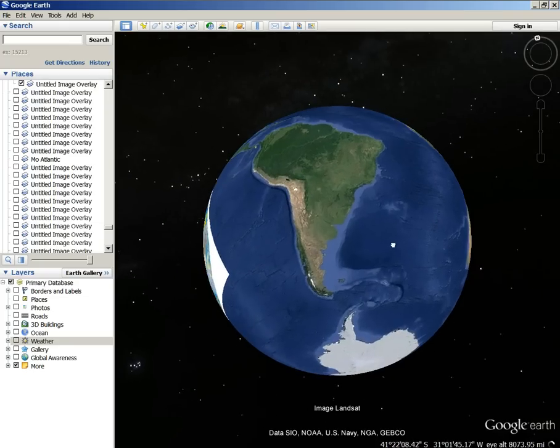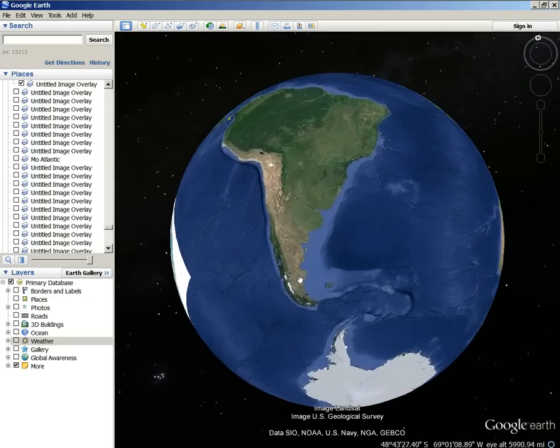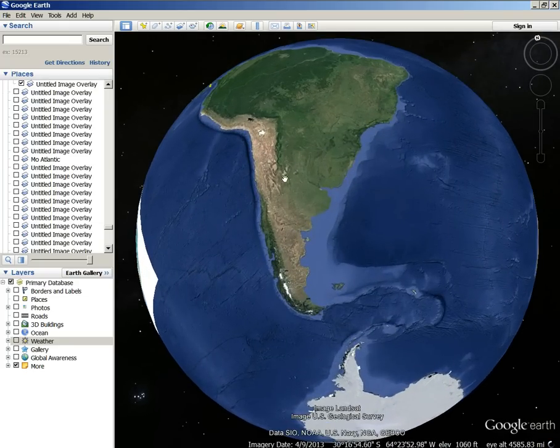And right here, there's another. You see right here. Look, this is the edge of one right here. Look, see that in South America? It comes around like this. That's the edge of an impact. Sorry, but that is what that is.